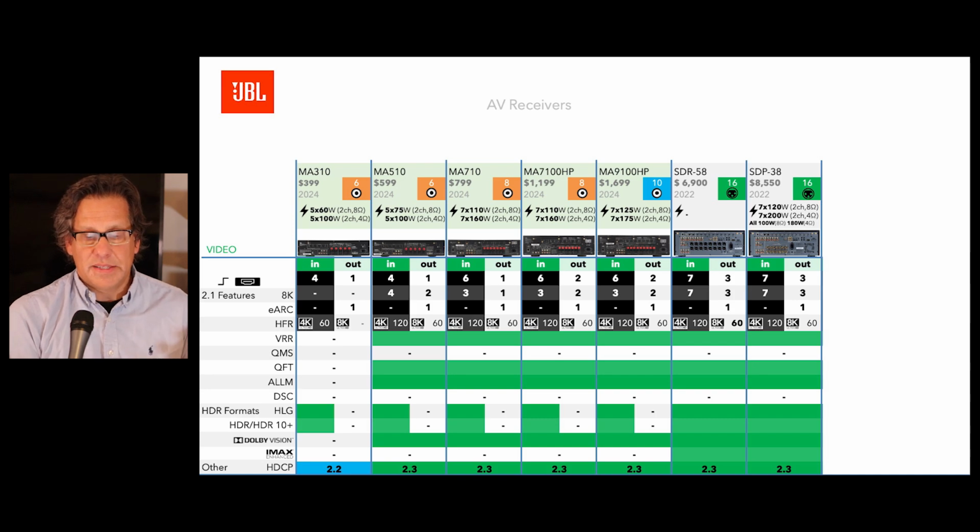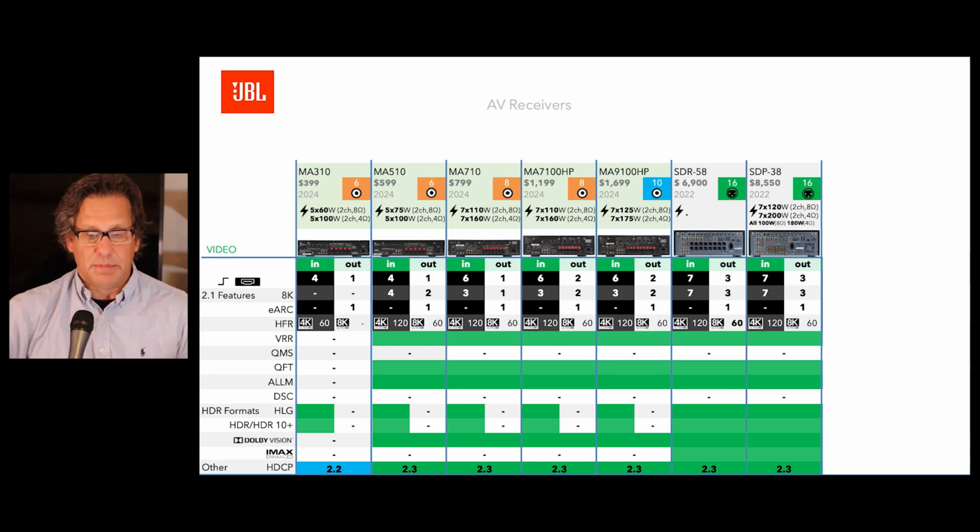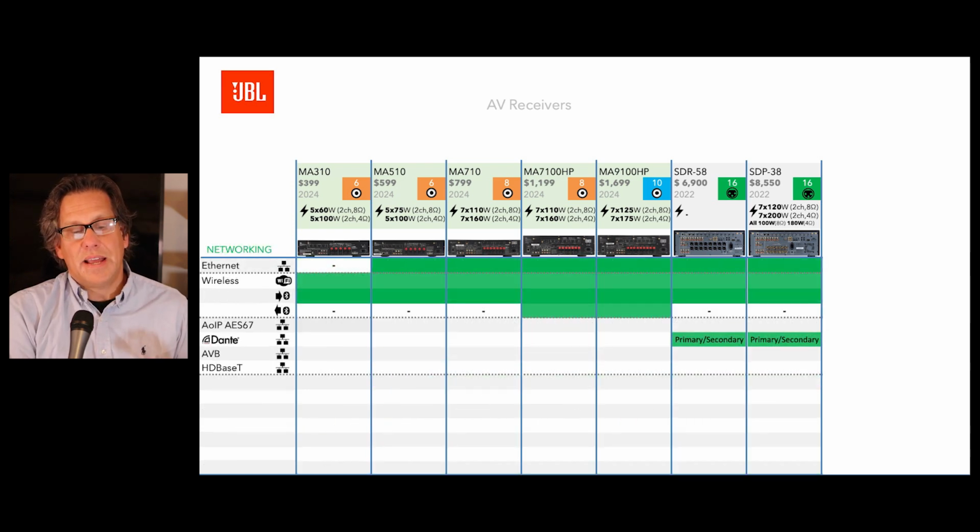They don't talk about DSC. They say there's HDR support. They don't talk about hybrid log gamma. They give support for HDR, but not HDR10 Plus. You have to go to Synthesis to get 10 Plus, and hybrid log gamma is talked about on Synthesis. Dolby Vision comes in with the 510, as we mentioned earlier. No IMAX Enhanced, that kind of goes to Synthesis. The only model that doesn't have an Ethernet port is the MA310.